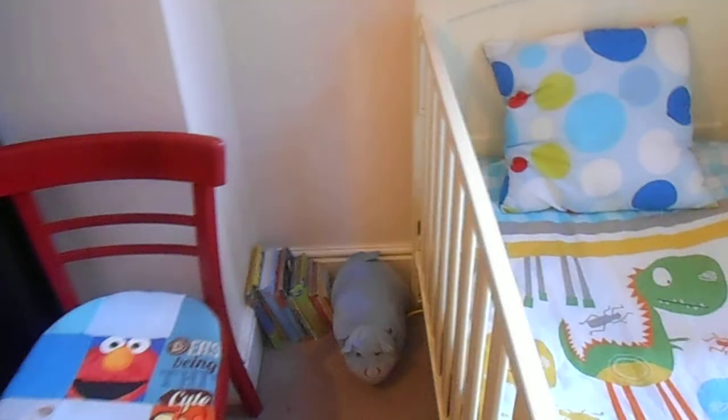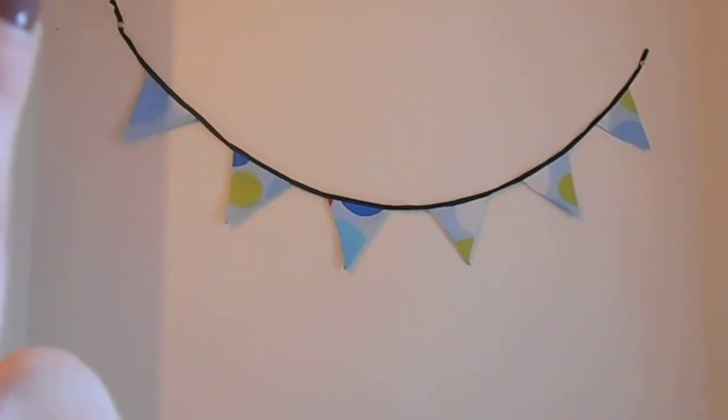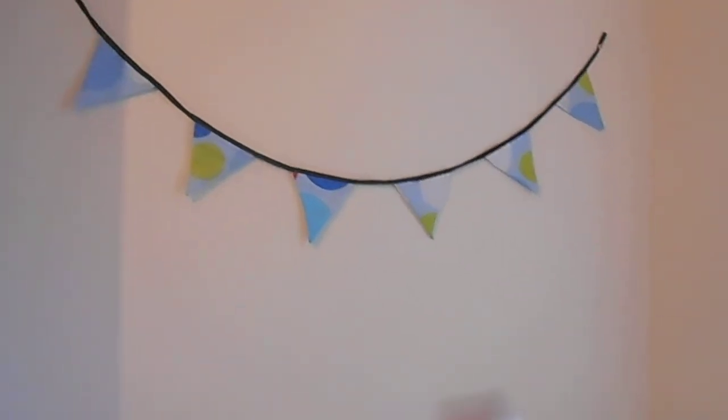And then this is Matthew. He's got his little corner for his books down there. Mind out a minute. Come this way. He's got his little corner for his books and a sort of teddy thing. And this is his bed. That pillow was made by me, which matches the bunting that I also made.